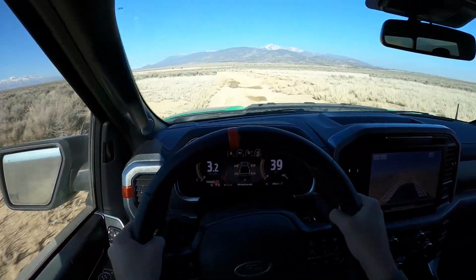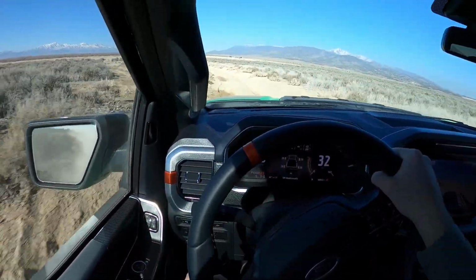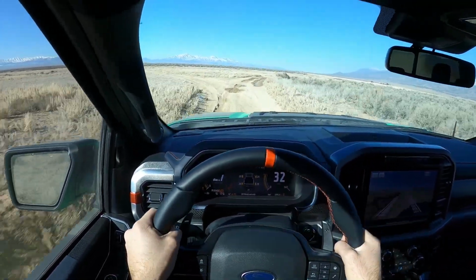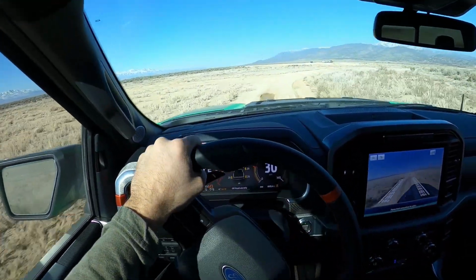But if you want to have fun with the Raptor, it does still have two-wheel drive. The TRX only has four-wheel auto, does not have two-wheel drive, so you can still get the tail end to step out and everything in the TRX because it has so much power, but the Raptor has that two-wheel drive fun aspect to it that the TRX doesn't have.